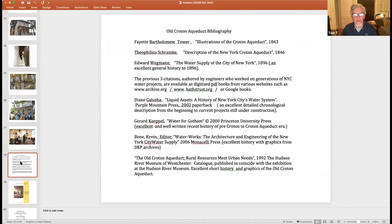And one thing that some of you might like is to continue your own research. You could take a screen grab now if your computer allows it for the Fayette Bartholomew Tower book, Illustrations of the Croton Aqueduct, Theophilus Schramke's description of the new Croton Aqueduct a few years later, and a book by Edward Wegman in 1896 called The Water Supply of New York City, kind of a seminal book up to about 1896, describing all the water supply and the history of New York. And those three previous citations can all be found on digital libraries for those of you who care to look at archive.org or at hathitrust.org, where you can download or at least read online the entire volumes of those three books. And there are others as well.